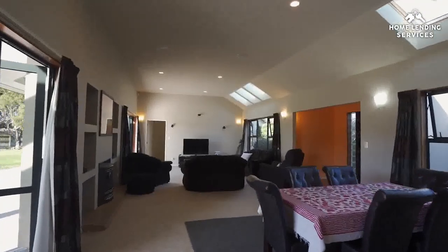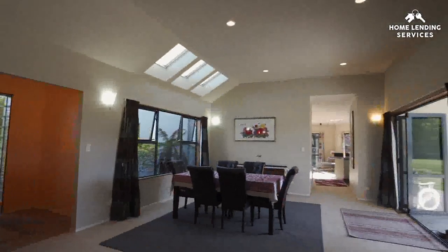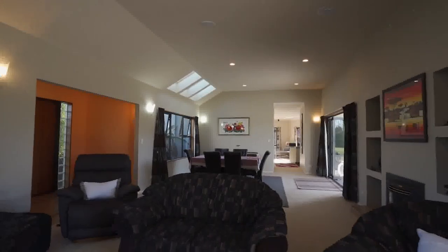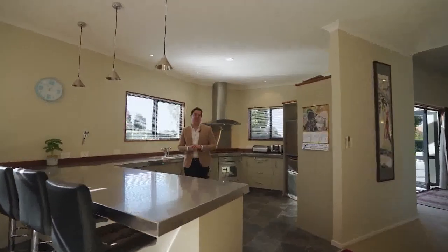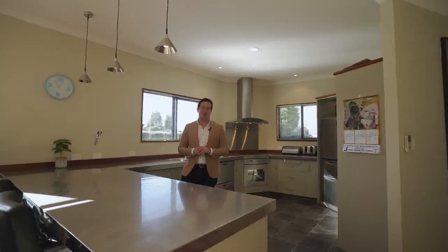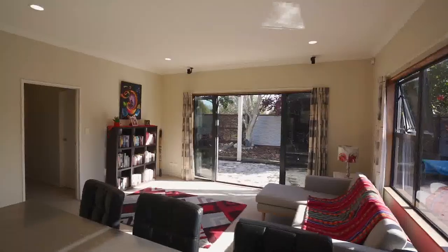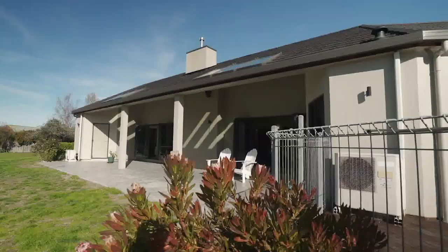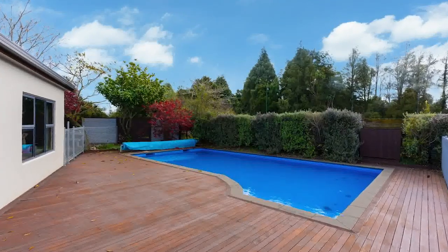This light and bright living and dining room is enhanced by skylights and comes complete with Bose surround sound. This open plan kitchen captures the best of the all-day sun and sports all stainless steel appliances and bench tops. You'll just love entertaining here with family and friends in the summer in the saltwater in-ground pool and great indoor-outdoor flow from the living rooms.